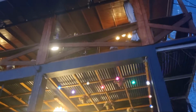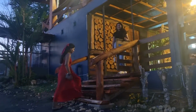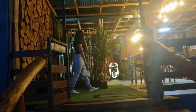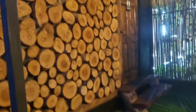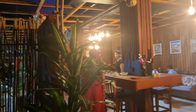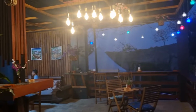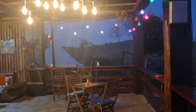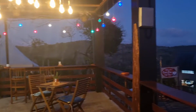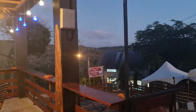It's very, very cute, very rustic, really nice. This is where we enter and it's extremely rustic. Even the steps are very, very cute. A little photo op area here. Very, very beautiful. Oh, and you can have a seat by the outer area here to have a nice view.